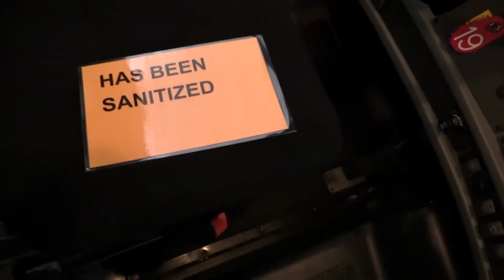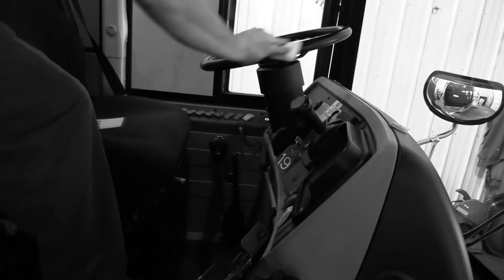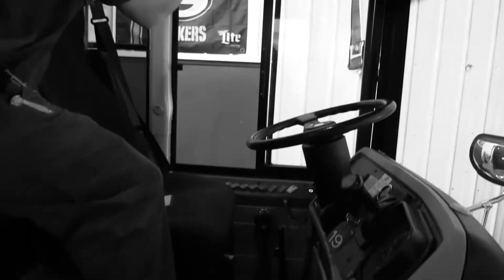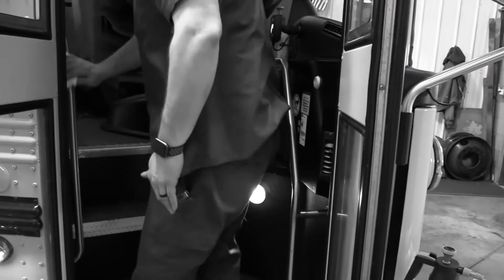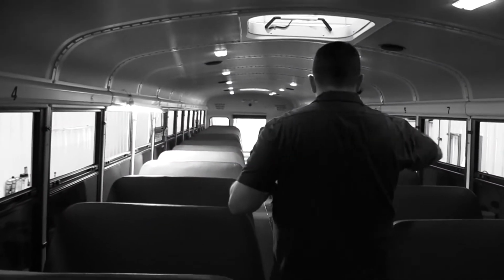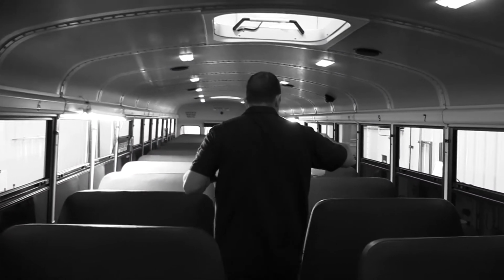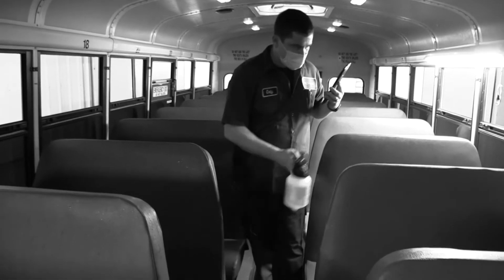On board, you'll see the driver area. Drivers will be expected to wipe down and sanitize their driver area at the end of each route. So when they drop at school in the morning, they will then wipe down their driver area, the handrails, the dash, as well as these first front seat backs. They will then also spray the bus down as they proceed to the back, and then spray on this way coming forward as well. So they're catching front and back.